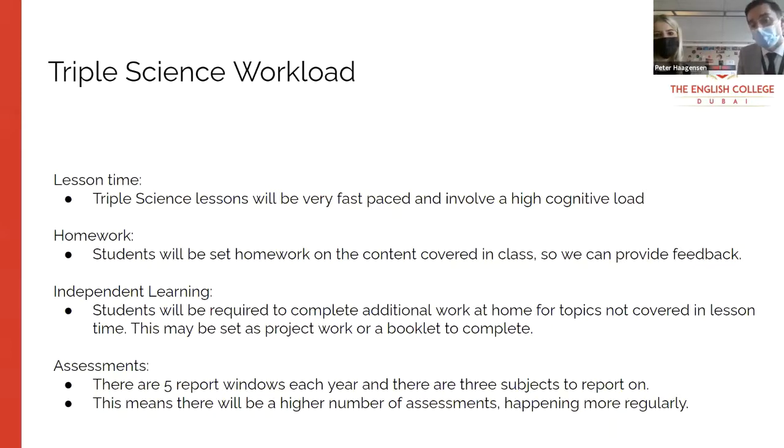We are still going to set them homework on some of that content, and we are going to provide them feedback on it as per the homework policy. But there's going to be a much, much bigger emphasis on independent learning, and students need to be willing and prepared to do that, because if they're not, they're not going to see the success that they want to see in those subjects. Some of that is going to be down to them being very independent themselves. Some of it is going to be us providing them with additional booklets or project work to cover some of the content that doesn't get covered in lesson time.